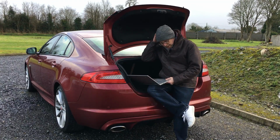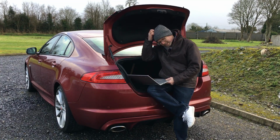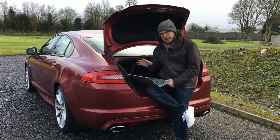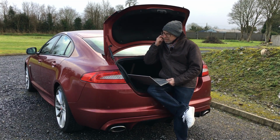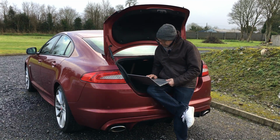The gearbox ratios, yeah, they're well judged for this car, but it's not quite as quiet and refined as a Jaguar should be. Now, I'm aware it's S level, so it's sports level, that's fine, but you'd expect a little bit more refinement maybe when you're just cruising at normal speeds, and we don't really have that here, which is a bit of a shame.